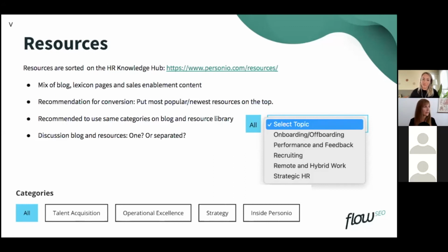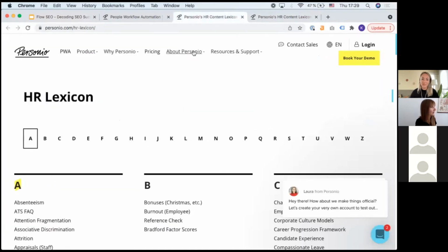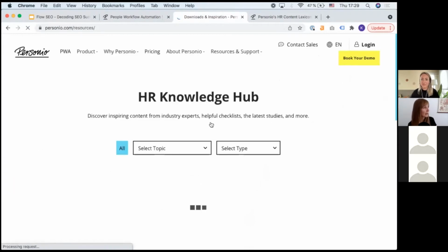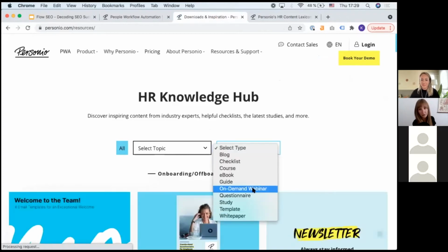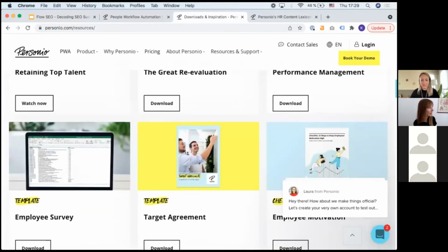And whilst I think their resource page is actually really neat, Knowledge Hub is a very neat looking site. However, what I'm always curious about is this. Here you can see you can choose by topic, and then you can choose by type, and then it's all the different types of content, including your blog posts, etc. It's very neatly structured by topic: onboarding, offboarding, performance, which I like.